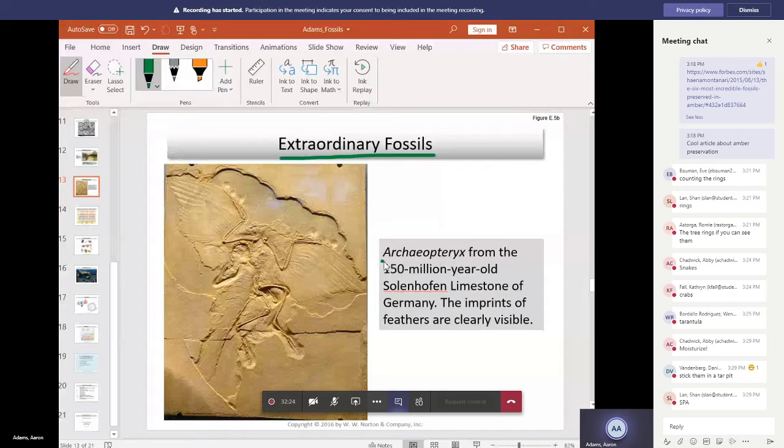And the name of the first birds, scientifically, they're called Archaeopteryx, and they're about 150 million years old. So similar timeline to dinosaurs on land. There were other flying reptiles at the time, but we also find this in the fossil record. This particular fossil is from the Solnhofen limestone.